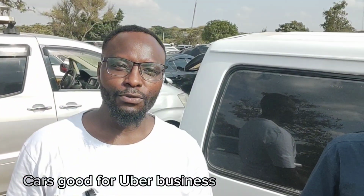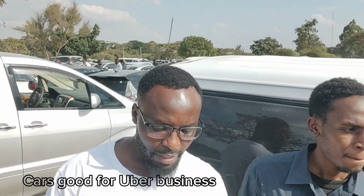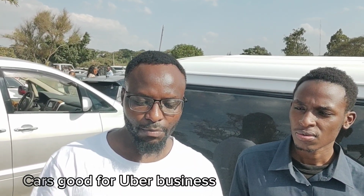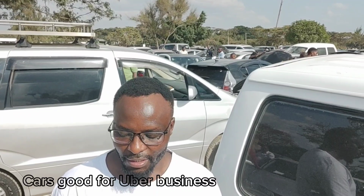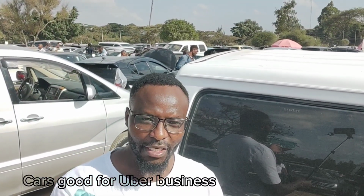Today we have come back to Jamhuri ground. This is a place where cars are auctioned and sold by the car owners. I have a receipt here that describes how much people pay to display their cars. If you have a small car and want to get a lot to display the car you are selling, you pay only 1,000 shillings to park. If it is a minibus or a lorry, you pay 2,000 shillings for the day.